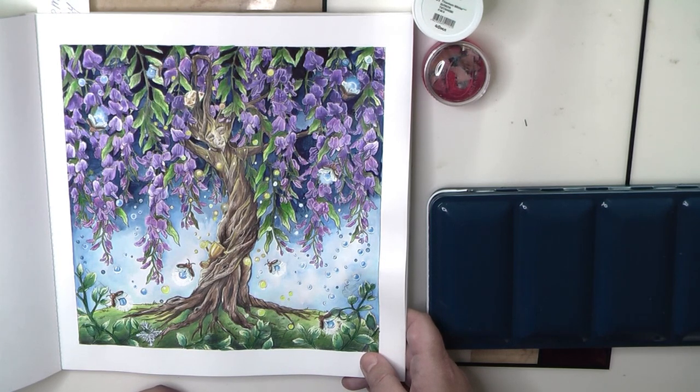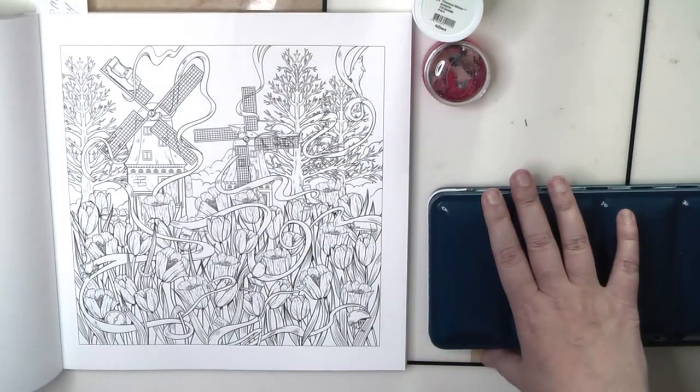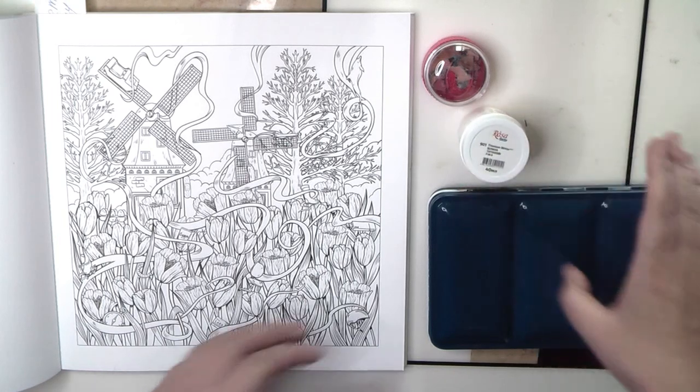Unfortunately, I don't have my set of gouache paints where I have beautiful light colors which would be perfect for the background I want to do on my sakura and uguisu page. But I have only a set of watercolors and I have only white gouache. But I decided to be creative.